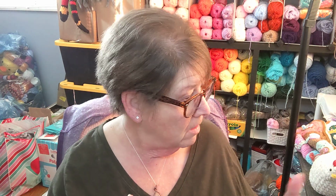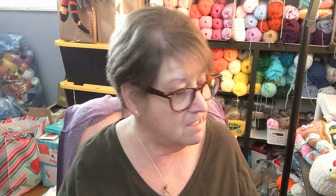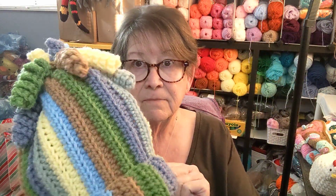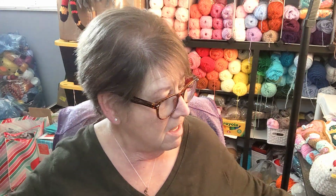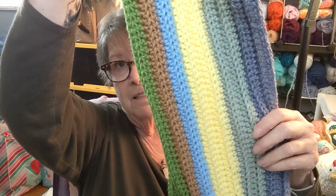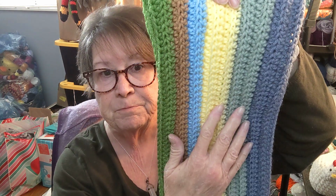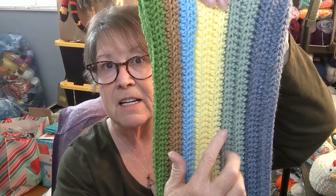All right, let's start with the commissioned item. Y'all have already seen the hat. And I made a sweater, but this is the scarf. These are 4 rows of the back loop only. Then I only did 3 rows of these colors, because if I'd gone ahead and done 3 more sections like this, it would have been this wide. Right now, it's a good size for a scarf.